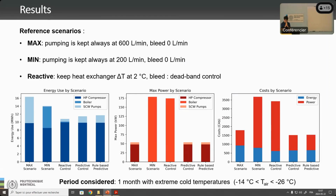So here you will see that the main difference will be in the graphics in the center. I will remind also that this is calculated on a monthly basis on a very cold winter, a very cold year, with a daily temperature of minus 20, minus 26. So here we have the maximum power that is very clear. The difference here, the reactive control will use the boiler as well as the minimum scenario, but the predictive and the rule-based predictive will not use it, and we keep the power down.